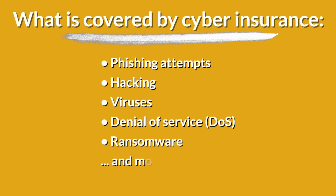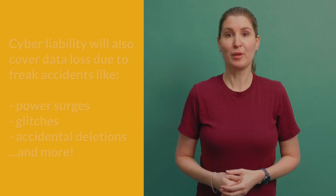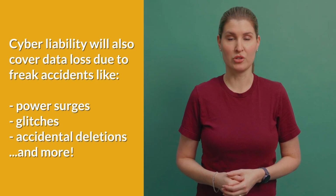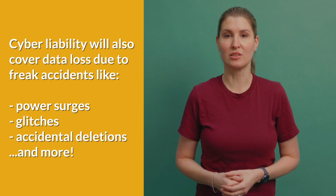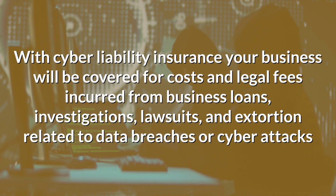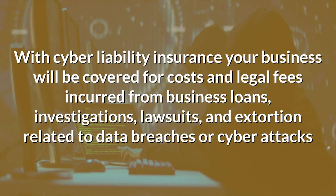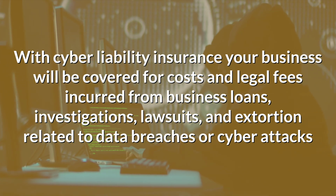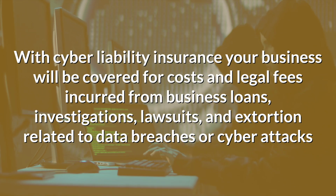Cyber insurance includes coverage for malicious actions made to your business's computer systems, such as phishing attempts, hacking, viruses, denial of service, ransomware, and more. Cyber liability will also cover data loss resulting from freak accidents like power surges, glitches, and even accidental deletions. With cyber liability insurance, your business will be covered for the costs and legal fees incurred from business losses, investigations, lawsuits, and extortion related to data breaches or cyber attacks.